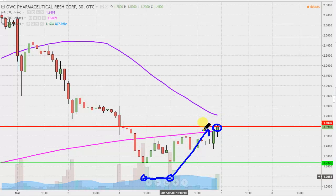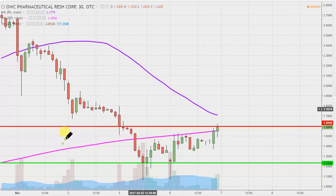Does that mean that this thing's ready to head back up to $2.80? I'm not saying that, but from where it started to where it ended, good solid day on the bulls' part. But again, more work to be done, and quote unquote work to be done can be quantified in this case as $1.60. That's where this red line comes into play.